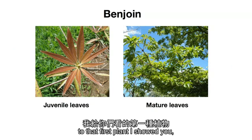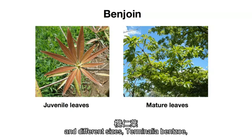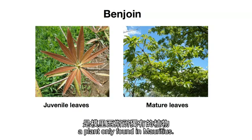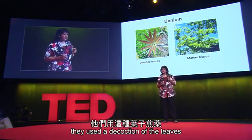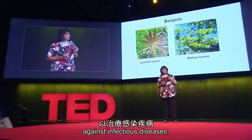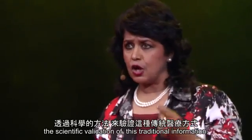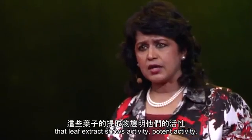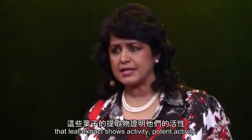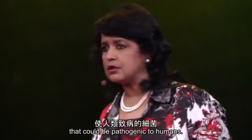Now let's go back to that first plant I showed you, the one with different shaped leaves of different sizes. Terminalia benzoe, subspecies benzoe, a plant only found in Mauritius. Now, the local people use a decoction of the leaves against infectious diseases. Our work, the scientific validation of this traditional information, has shown that the leaf extract shows potent activity against a wide range of bacteria that could be pathogenic to humans.